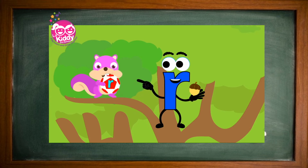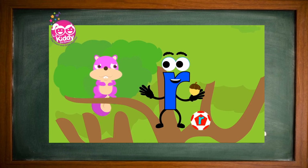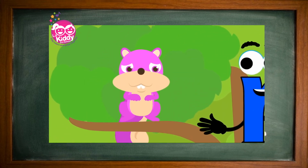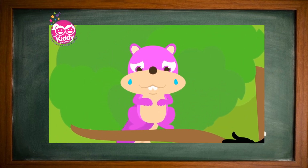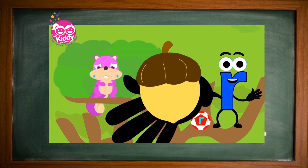Look! It's letter R's ball! Squirrel thought it was a nut! Oh, that's nice! Squirrel gave letter R his ball back! Oh, but now Squirrel is sad that he doesn't have a special letter R ball! What a great idea! You can write the letter R on the nut for Squirrel!